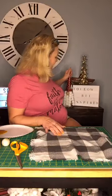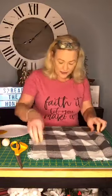I love the little pom-poms. When I saw the pom-poms, Bill's like, what are you going to do with that? I'm like, make a gnome. That's what I'm doing. All right, let me cut this real quick.